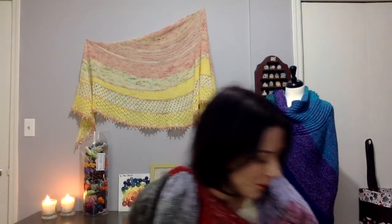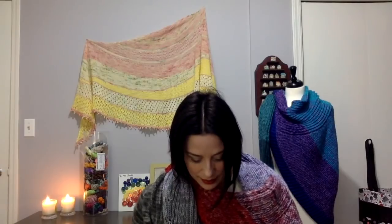Another finished object is... Now, these ones don't have the ends woven in yet, and the reason is because I haven't gotten around to it. But I'm counting it as a finished object because you probably will not get to see them again, because once the ends are woven in and they're blocked, then they'll be getting wrapped up for Christmas.